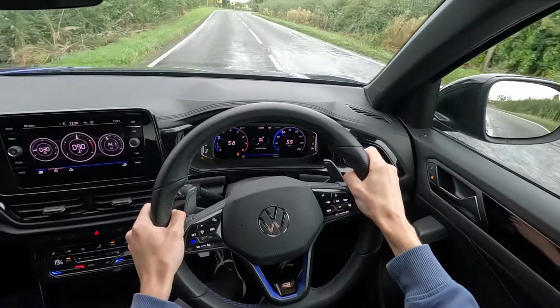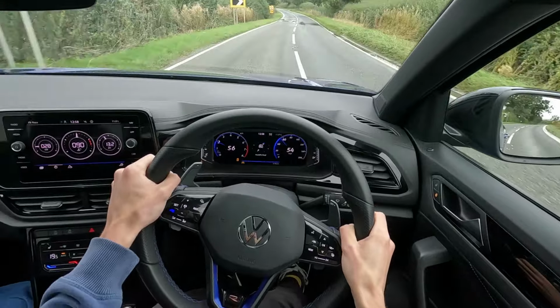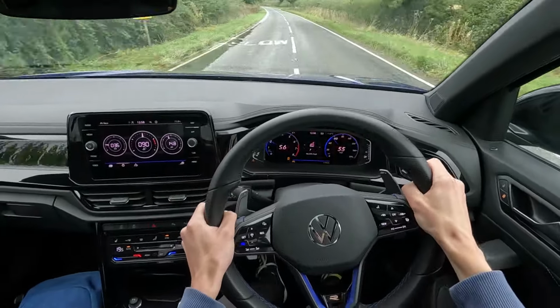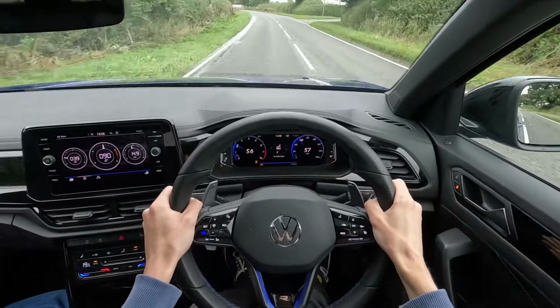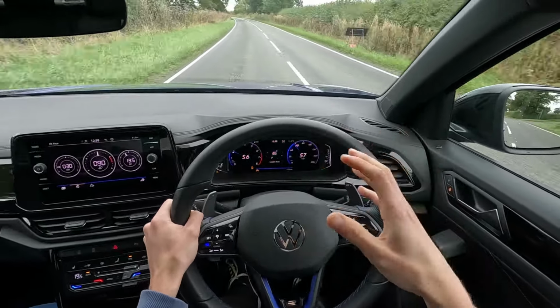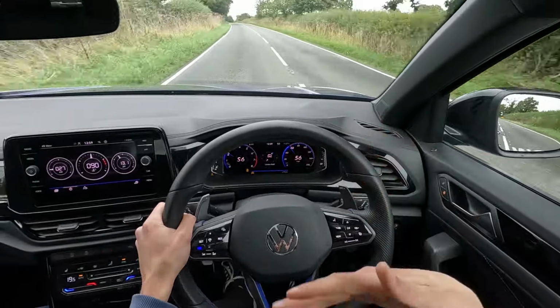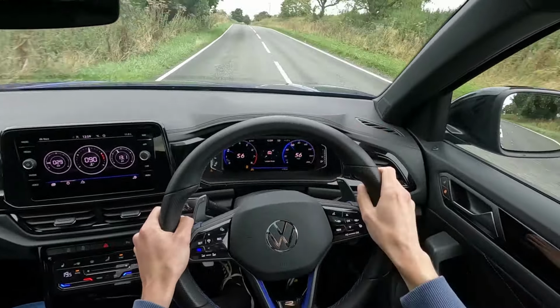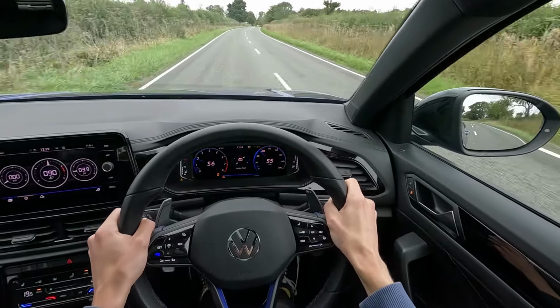I wasn't too sure what to expect. I tried the T-Roc R-Line and I wasn't as big of a fan, I have to say. But having got into this R, yeah, this works for me. Really does. It's just a question whether or not you'd need the estate to get even bigger. I haven't tried the R estate, or if the hatch is enough. I think the extra size in the T-Roc does help. But what a brilliant performance car.